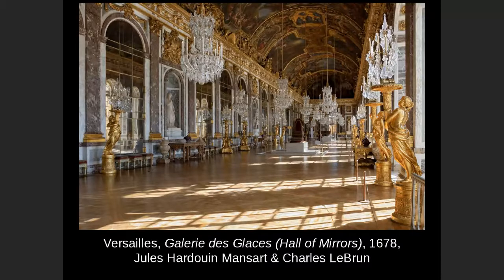Here's the famous Hall of Mirrors, or Galerie des Glaces in French. This is from 1678. This was one of the additions by Jules Hardouin Mansart. This is an incredibly important space in world history. This is the room where the peace treaty ending World War I was signed.